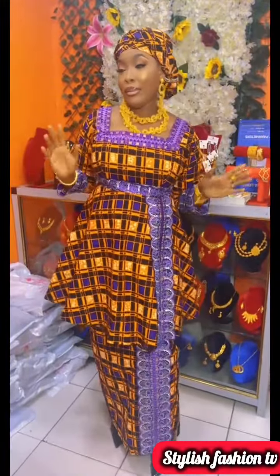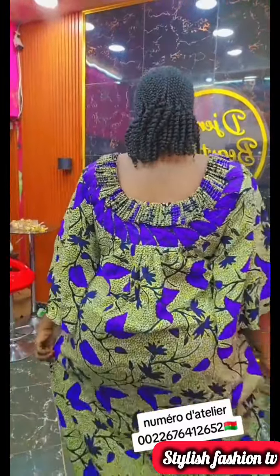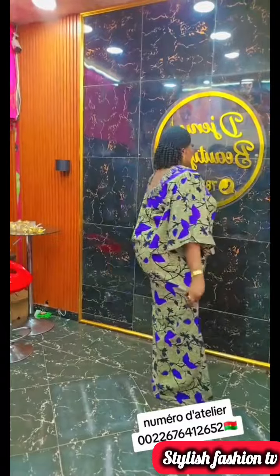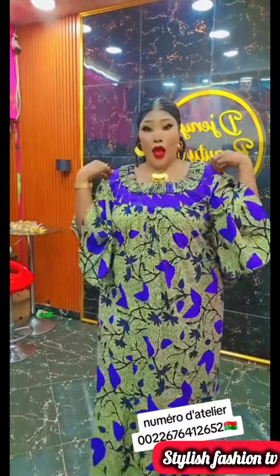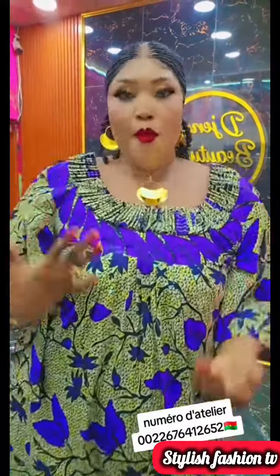I would like to give credit to all the beautiful fashion designers, the creative minds who have brought these designs together. These dresses have been put together by our very own top-notch fashion designers across Africa, but most especially those fashion designers in Senegal. We give them kudos for a good work done.